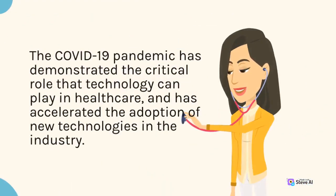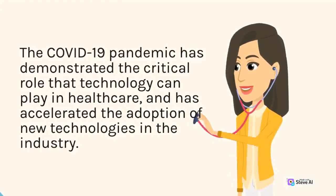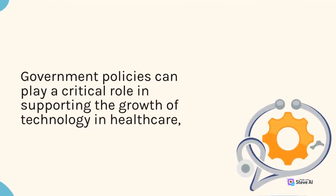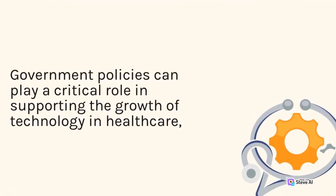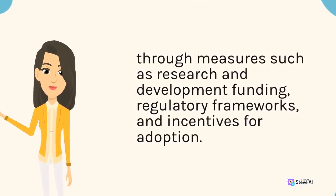The COVID-19 pandemic has demonstrated the critical role that technology can play in healthcare, and has accelerated the adoption of new technologies in the industry. Government policies can play a critical role in supporting the growth of technology in healthcare, through measures such as research and development funding, regulatory frameworks, and incentives for adoption.